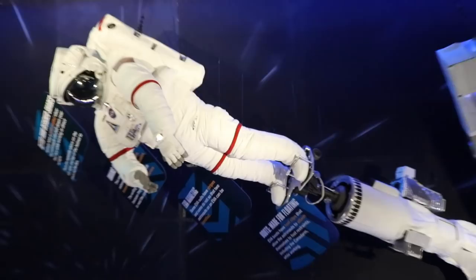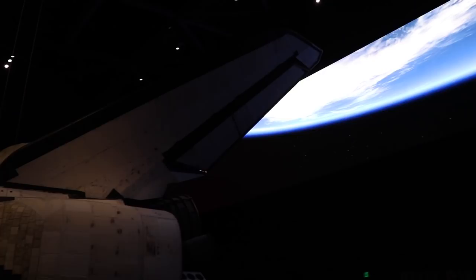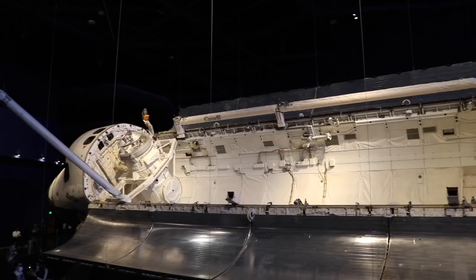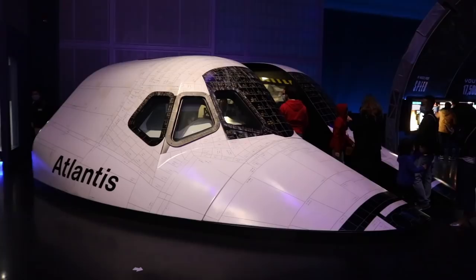It's kind of a simulation up there, this giant screen of the shuttle orbiting the Earth, just going slowly. You can see it. The shuttles were built to hold satellites, planetary probes, space telescope, pieces of the International Space Station. I'm about to get in line over here to walk through this replica of a flight deck.